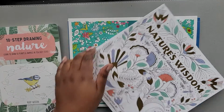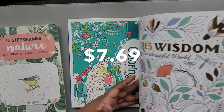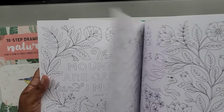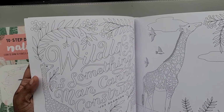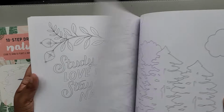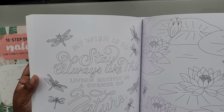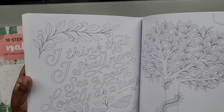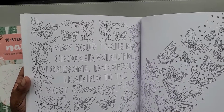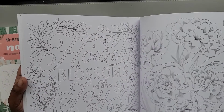Next we have Nature's Wisdom. This is illustrated by Margaret Kimball. Also that whimsical theme that I kind of like. So there's some wording mixed in with the regular pictures. So it's very nature-centered. And again, like I said, I'll probably do flip throughs and start posting them in a couple of weeks, because I have like a stack of books to do that for. I like those flowers.